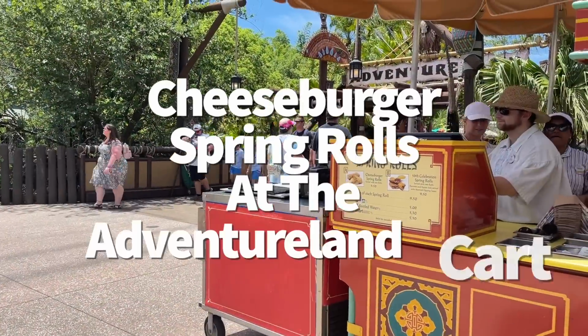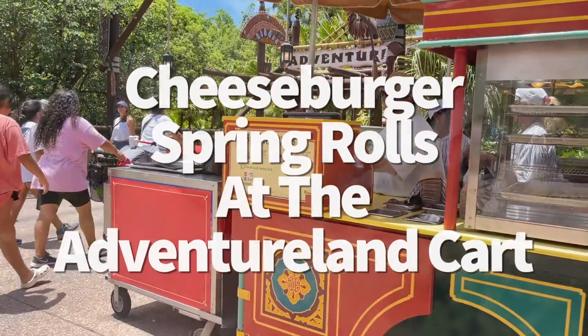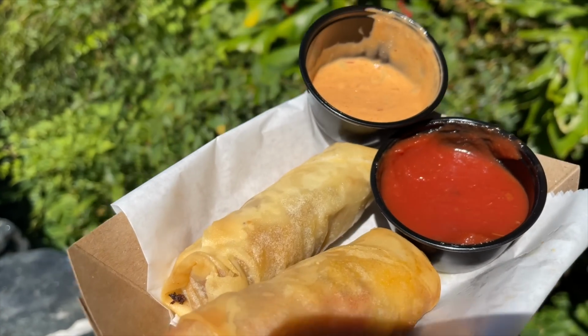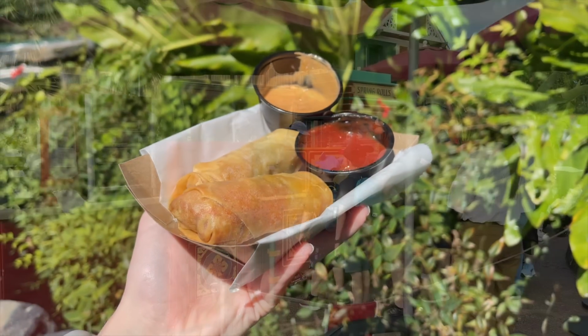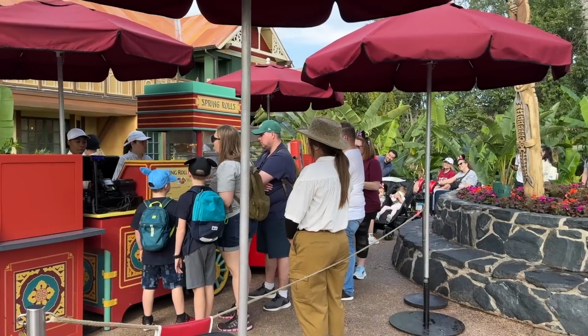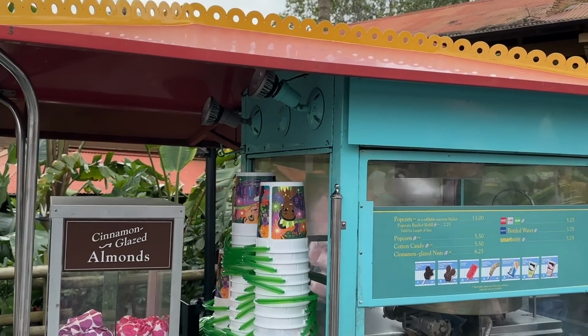Ooh, we've made it to the cheeseburger spring rolls. Are they pretty to look at? No. But are they one of the tastiest savory options this side of Magic Kingdom? Yes, I think so. They are at the Adventureland cart at the entrance of Adventureland on the Cinderella Castle side. It's a spring roll wagon that if you've been a longtime fan of this channel, you probably heard me hype up at least 1, 2, or 10 dozen times.